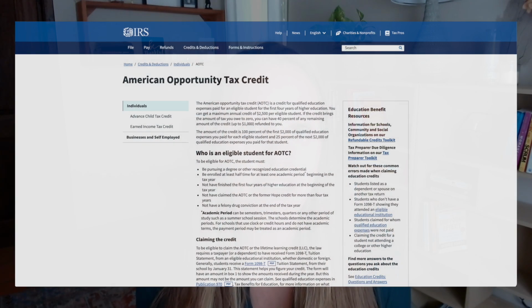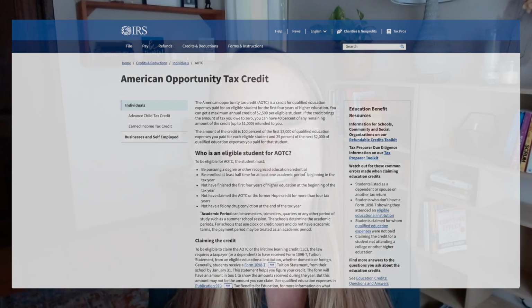So there are two main types of college credits. The first is the American Opportunity Tax Credit, which you'll see written as AOTC, or the Lifetime Learning Credit, which is LLC. Now, there are slight differences between the two. So first, let's go into the American Opportunity Tax Credit. This one is the one that's most used.